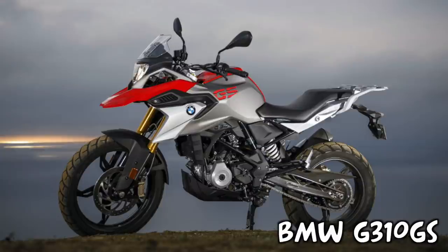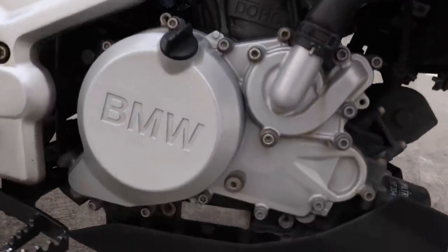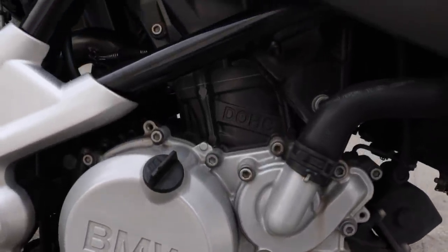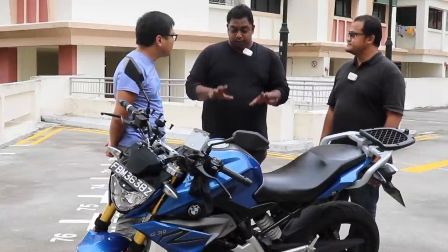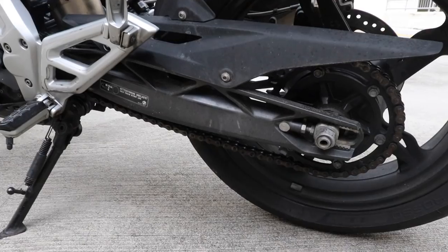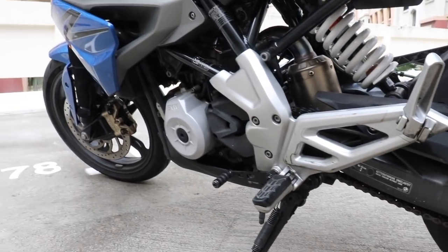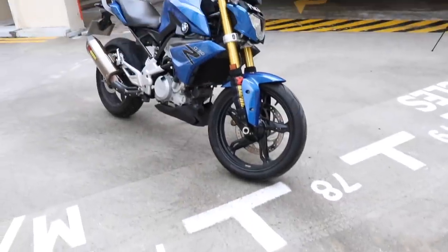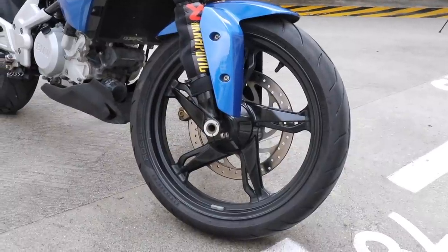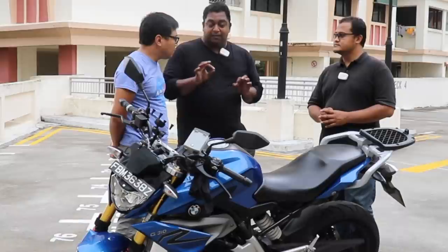So, I presume the GS310 also uses the same engine as this bike, except for the bodywork. The only difference between the GS310 and the R is the frame at the back, because if you notice, this is actually two frames. One is the swing arm, the other side is a trellis frame. The only difference is the swing arm and the front and back suspension. It's a lot higher, and the tires are usually off-road, and the wheels are slightly different. Other than that, performance-wise, plus minus will be the same.